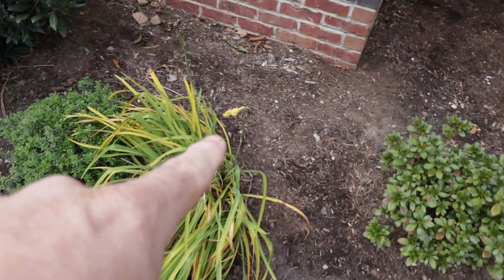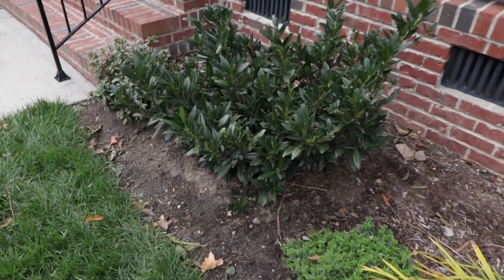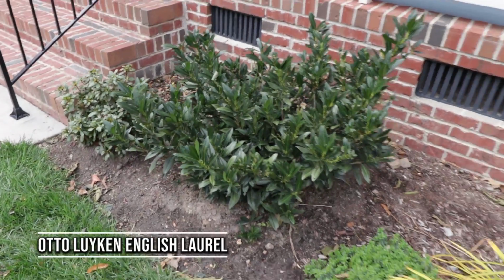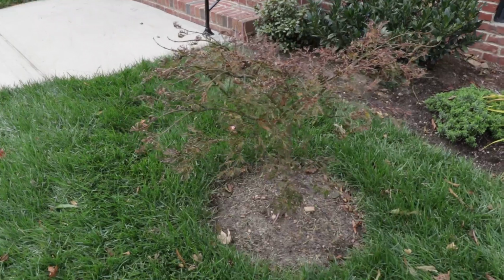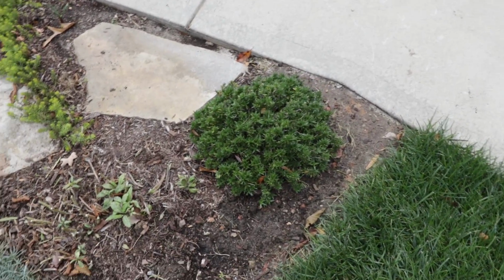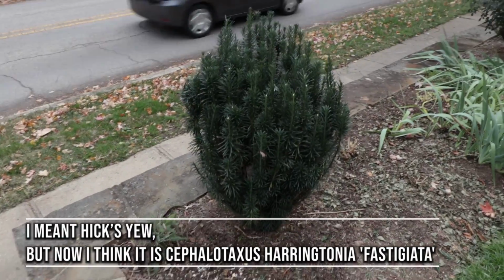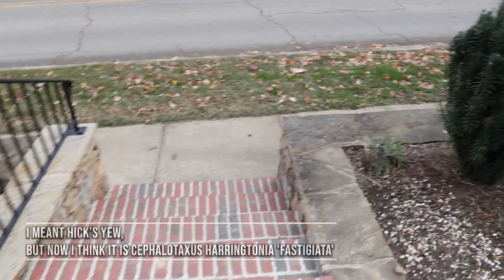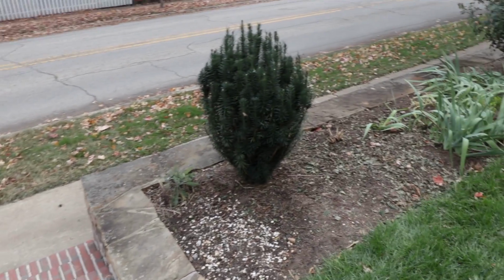There's a daylily that was trying to bloom here right at the end of the season. This is probably an Otto Luyken laurel right here at the front steps, and a couple of azaleas right there. Another Japanese maple that's been planted here in the turf, and another variety of ground cover phlox. And there's a couple, I don't know if this is Hetz yew, probably right here, this upright one, but these are nice. They're framing the entry steps right there. Those are good looking yews.